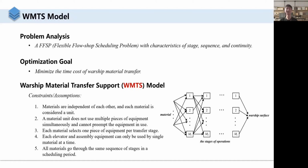In this model, there are some materials of various types that need to be transferred in a scheduling period, and these materials will reach their destination through many stages. Materials go through these stages in the same order, but the equipment chosen in each stage can be different. Moreover, there are some assumptions to clarify the model. With these assumptions, the warship material transfer support problem is transformed into a special flexible flowshop scheduling problem, and the transfer process is shown in the figure.